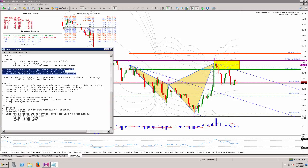Does price touch or go past the first Bollinger Band? Does RSI go above 70 on a sell or below 30 on buys? And then lastly, is there divergence between price and MACD or RSI if you want to do that? Now divergence, for those of you who don't know what that means, price is going in one direction and the MACD is pointing in the opposite direction. There's divergence in the 2 items involved.